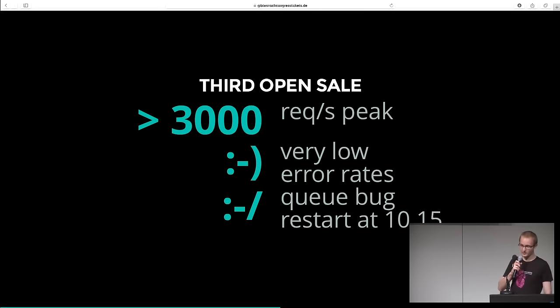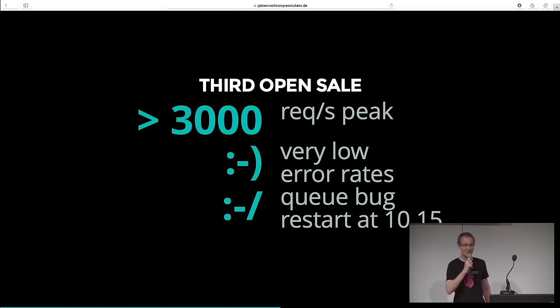In the third round, we peaked at 3,000 requests per second, and unfortunately, we had a bug in the queue software that led to nobody actually getting a queue position. We had to restart the queue system at 10:15. Nobody had bought a ticket at that time. We announced it about 10 minutes early. The original time was 10 a.m. And from then on, it went like the second sale with very low error rates.